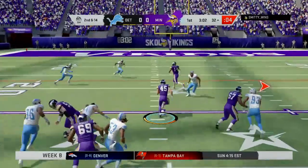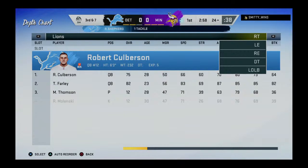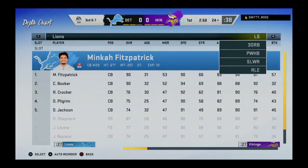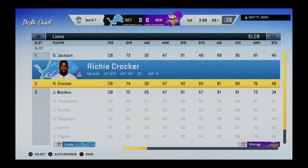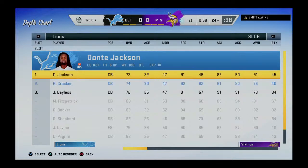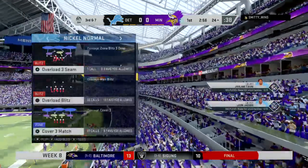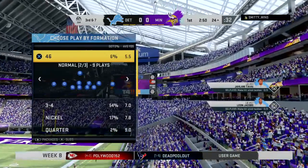Now a first carry for their fullback. That will go as a pickup of 7. On the 7th play of the drive. That's a gain of 7. Makes it 3rd and 7.